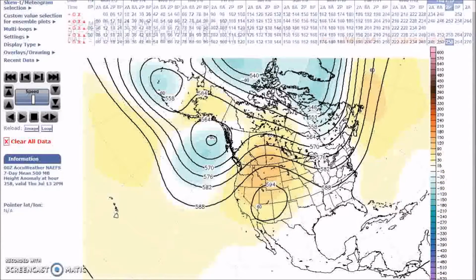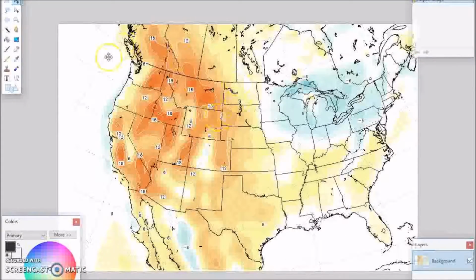So during this forecast period, I am forecasting above normal temperatures from the plains to the Pacific coast. Here I'm forecasting anomalies greater than 12 degrees above normal. Some areas might reach 18 degrees above normal. Elsewhere, temperatures will be near normal, perhaps slightly below. I think this is a little bit overdone here, so I think temperatures might be closer to this, -2. We have to wait and see if that comes, but I think this is a little bit overdone in this map.